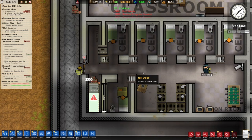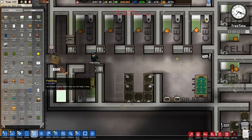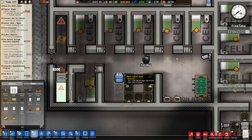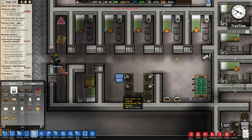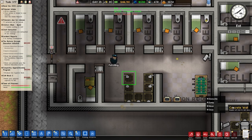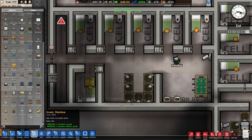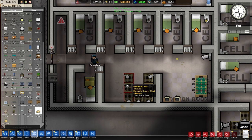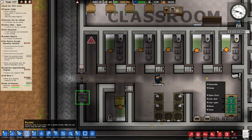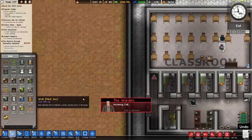Dismantle that door. And what I'll do is I'll get these ones. Actually, hold on here. What I'm going to do is dismantle all of this. So, dismantle that. I'm going to rearrange that. Dismantle that, and then get the solitary.